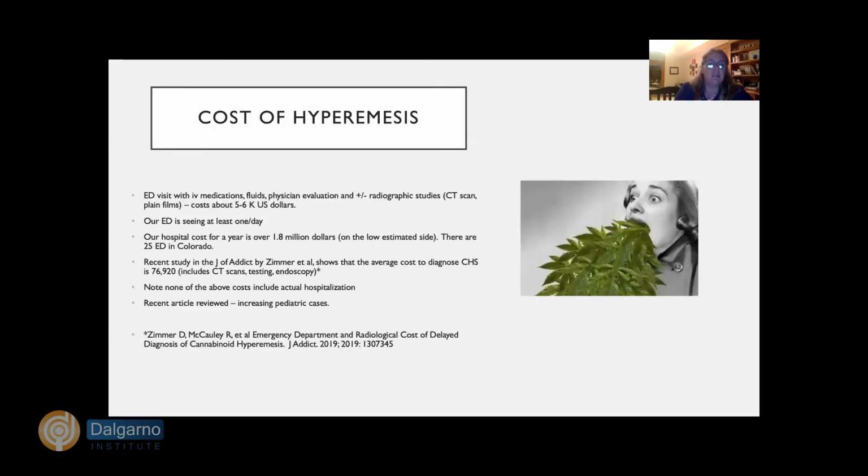The cost of the hyperemesis is, for a visit, which includes IV fluids, medications, CT scans, and plain films, about $5,000 to $6,000 US. Our emergency department has seen at least one visit a day, and our hospital cost over a year would be $1.8 million, and this is estimated on the low side. And now we know that there are 25 additional EDs in Colorado.